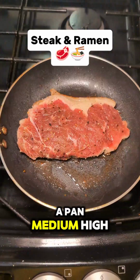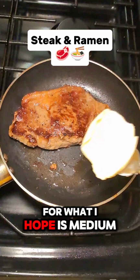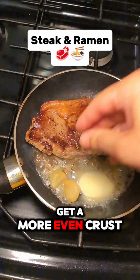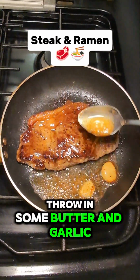Heat some oil in a pan, medium high. First I cook the fat side because apparently that's a thing. Then a couple of minutes on each side for what I hope is medium. I put a pot on top to help get a more even crust because I'm too cheap to buy the steak weights from Amazon.